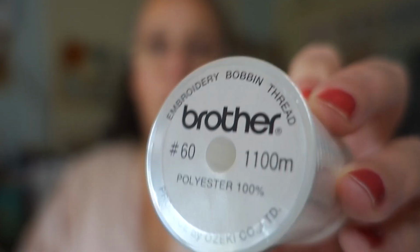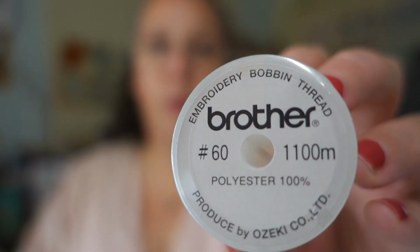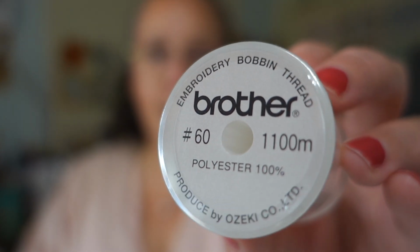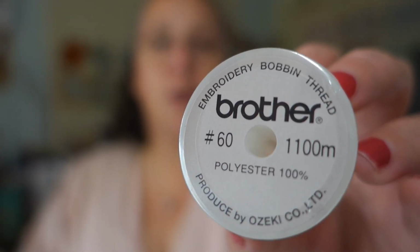So this spool of just white embroidery bobbin thread is the Brother brand. It is the number 60. It's polyester, and there's 1,100 meters in here. And I got the number 60 because on the little information panel that was beside it, it said that this one, number 60, was good for machines that are both embroidery and sewing, which is the kind of machine that I have. They also had a number 90, which suggested that it was only for embroidery machines only, so that's why I got that one.